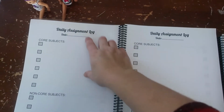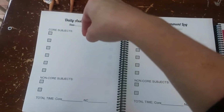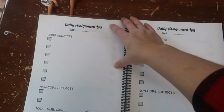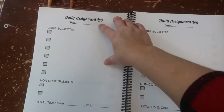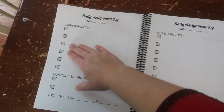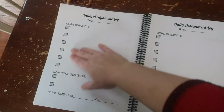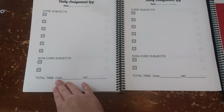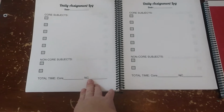It's a daily assignment log. I created this document. I will link it below if you'd like to just print it yourself. And the daily assignment log just has a date and then room for me to write their core subjects that I want them to get done, and then their non-core subjects, and a place for me to be able to total their core time and their non-core time.